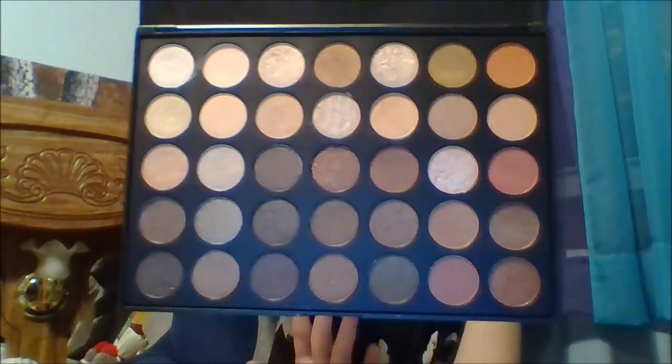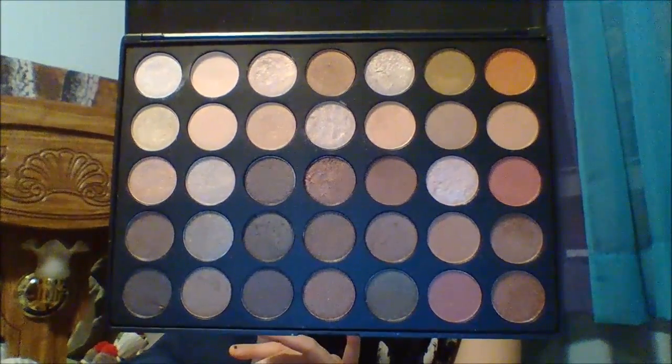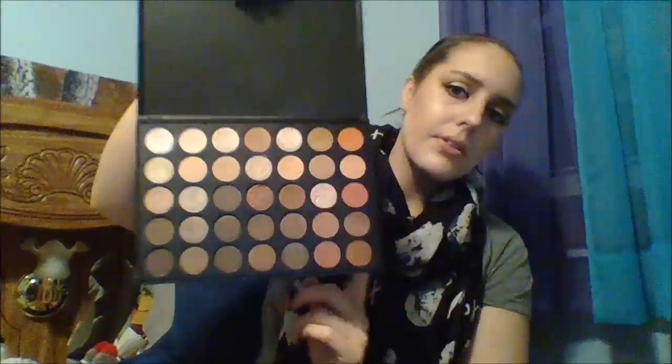Now I know that the 35O is a classic favorite everybody loves, but I decided I wasn't really interested in these warmer colors unless there was shimmer, because I know in the original a lot of them are matte. There are some shimmer, sure, but I'm just not a matte person at all. So I thought, ooh, they have all shimmer now. Let's try it. And I've really been loving it. It has some nice deeper red tones and a bright orange up here, which I don't have anything like this in my collection already.